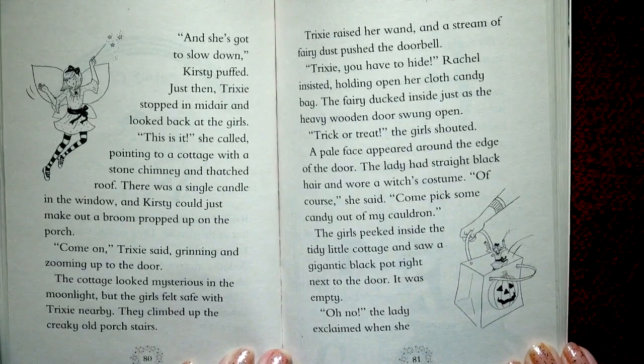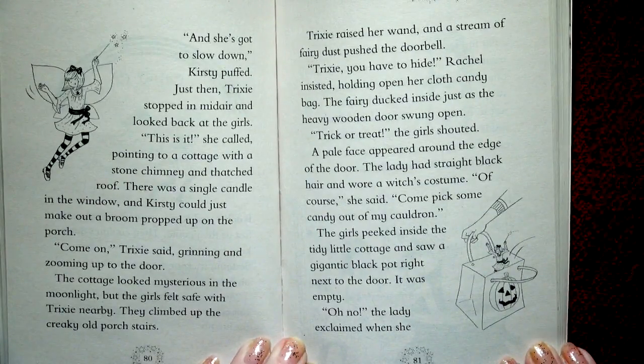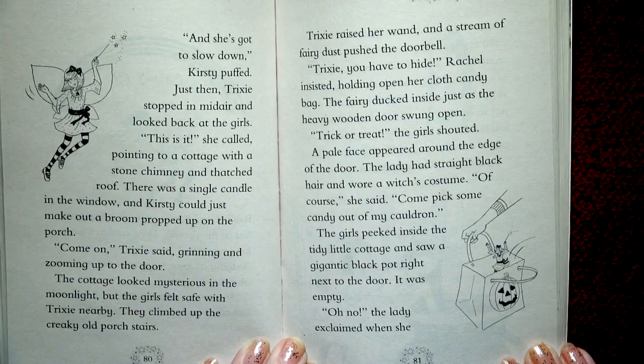The cottage looked mysterious in the moonlight, but the girls felt safe with Trixie nearby. They climbed up the creaky old porch stairs. Trixie raised her wand, and a stream of fairy dust pushed the doorbell. "Trixie, you have to hide," Rachel insisted, holding open her cloth candy bag. The fairy ducked inside just as the heavy wooden door swung open. "Trick or treat!" the girls shouted.